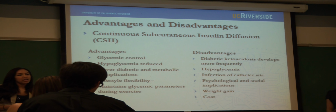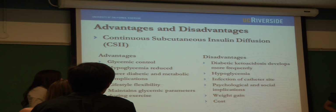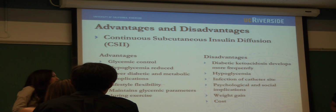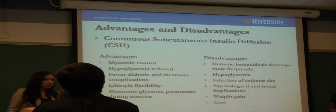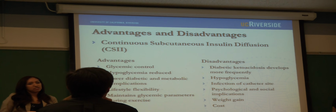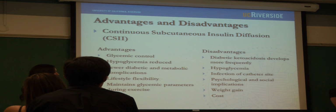So here we have advantages and disadvantages of the insulin pump, which is characterized by continuous subcutaneous insulin diffusion. Advantages of the insulin pump are that it produces glycemic control, it reduces the amount of hypoglycemia, you have lifestyle flexibility, etc. And we also have disadvantages of the insulin pump, which include cost, weight gain, hypoglycemia, psychological implications, etc.